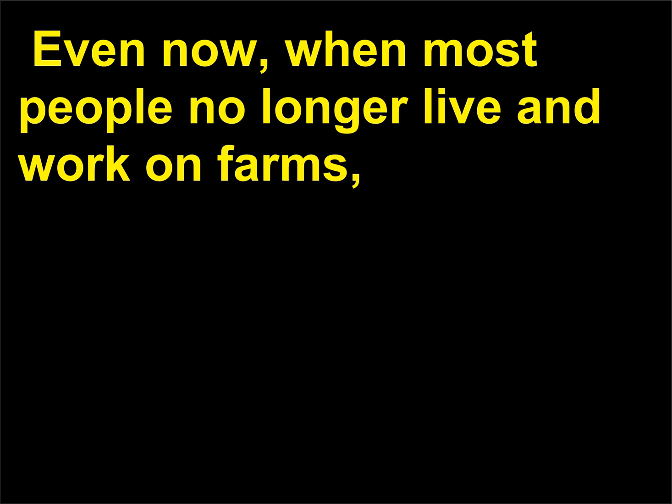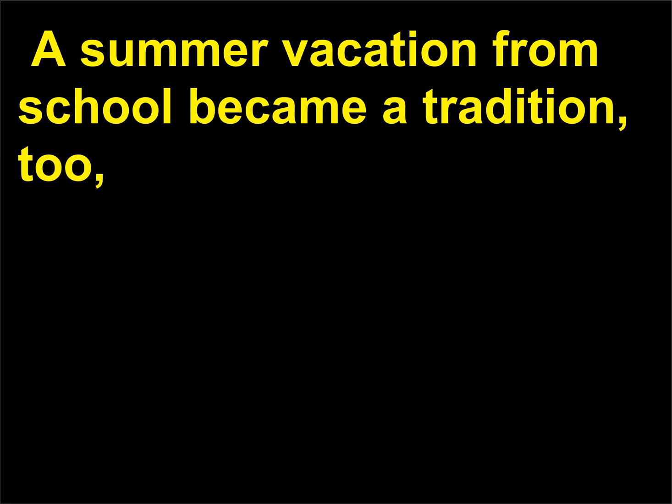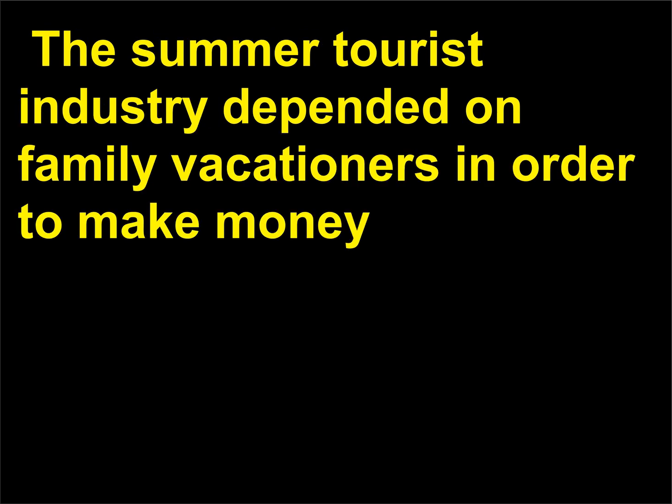Even now, when most people no longer live and work on farms, the traditional school year has remained, and other traditions were built around it. A summer vacation from school became a tradition, too, allowing children to go on special trips with their families. The summer tourist industry depended on family vacationers in order to make money, and on students to do the work with summer jobs.